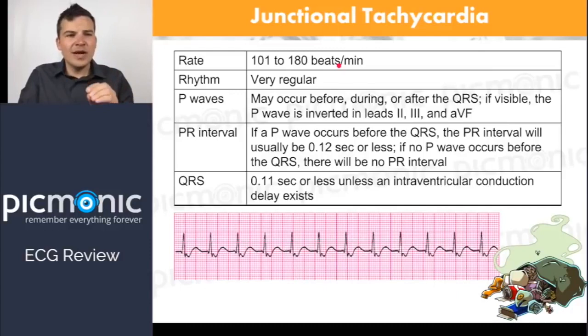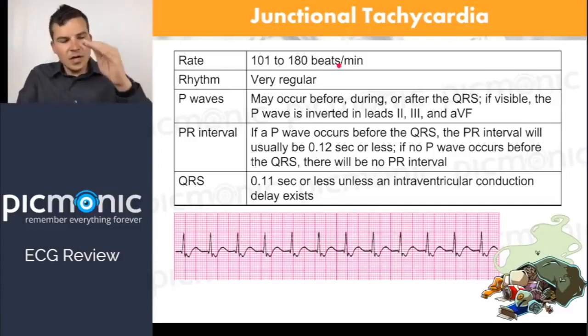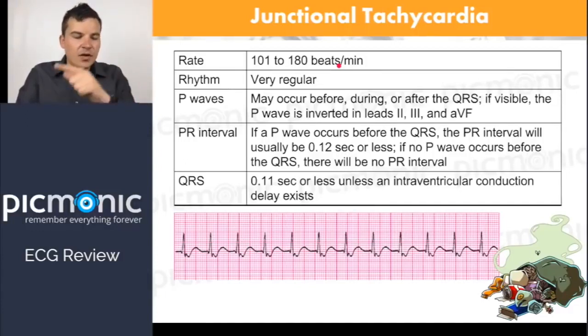They're right there before every QRS. And what do we call something when there's no P wave? We call that a junctional rhythm. A junctional rhythm happens whenever we have a rhythm that doesn't have a P wave that's originating from below the SA node, usually in the AV node or the atrioventricular junction.